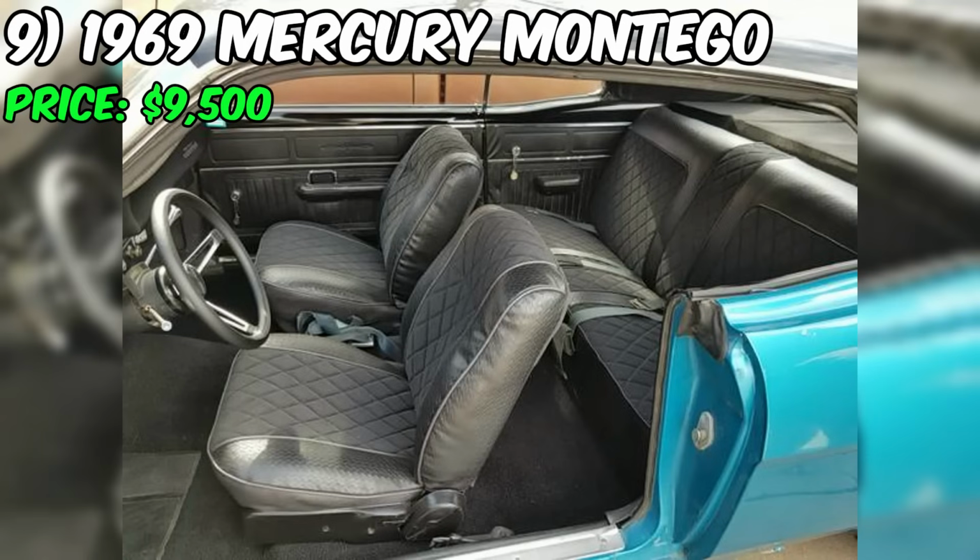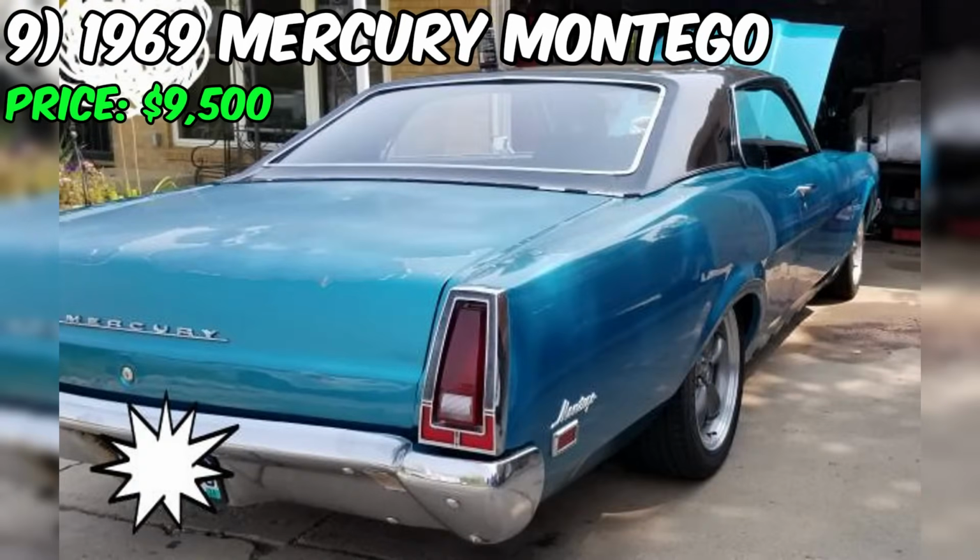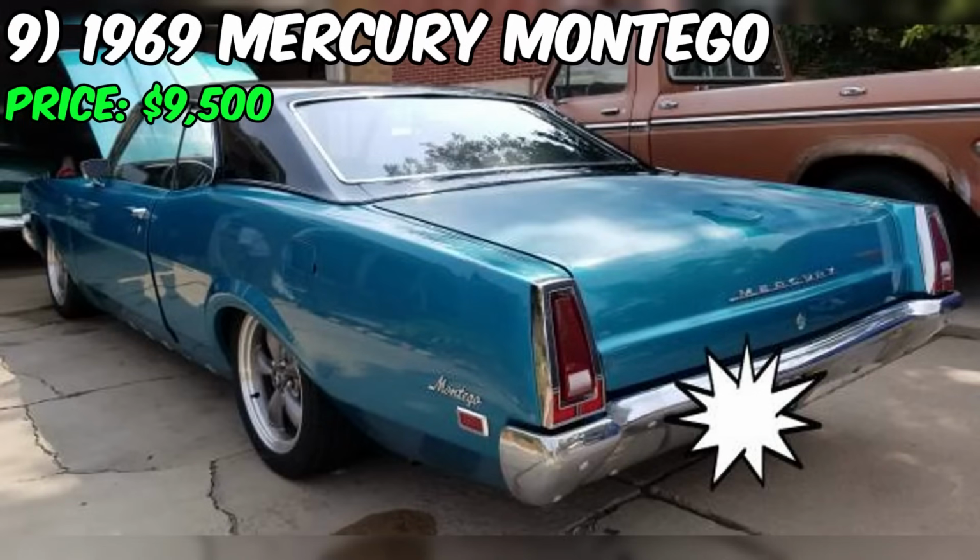Now, I know what you might be thinking. A 54-year-old car with 100,000 miles on the odometer? Is it really worth it? Well, that's up to you to decide. But keep in mind that classic cars like this are getting harder and harder to find, especially in running condition. And with a clean title, you can feel confident that this Montego has been well maintained over the years.